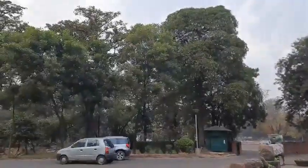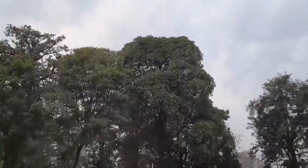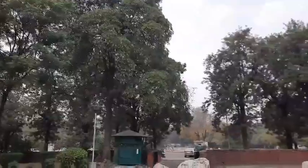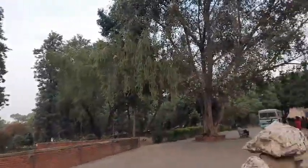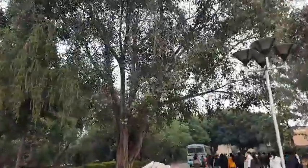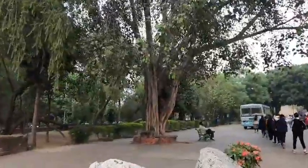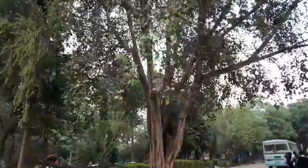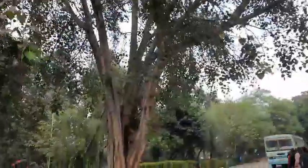Just look at that big tree. I think it's some 30-40 years old. Many trees in Chandigarh have been given heritage tree status. The trees which are more than 100 years old have been given heritage tree status, and there are more than 100 such trees in Chandigarh. And one more is there at Sukhna Lake, the heritage Sukhna tree of peepal species. This is also a peepal in front of you.